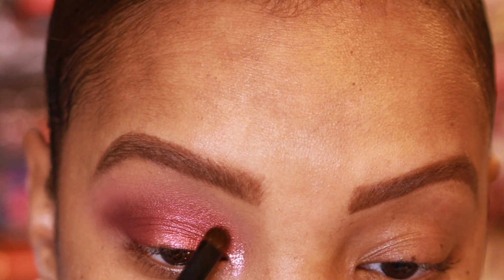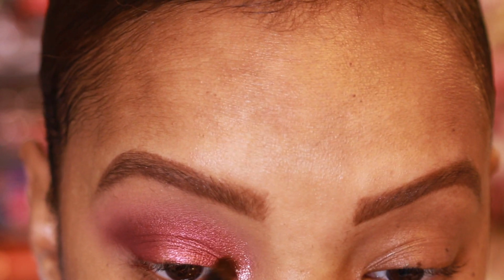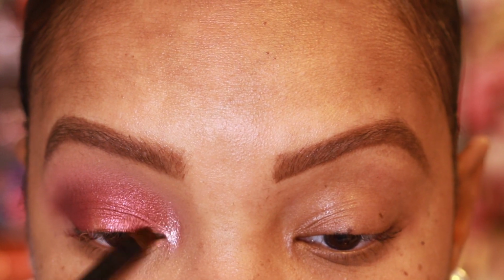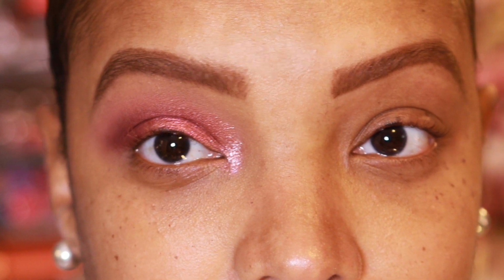And this shade is really pretty also. You'll probably get more maximum payoff using your finger or one of those Sephora silicone applicators. All right, so that is look number 1.